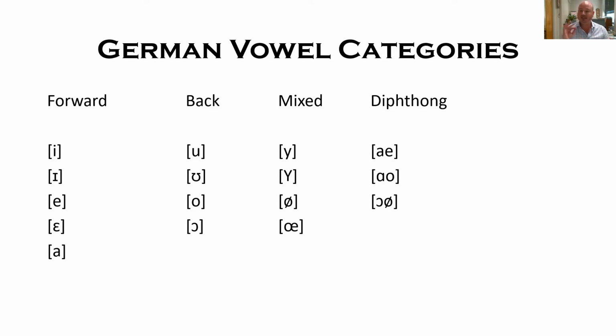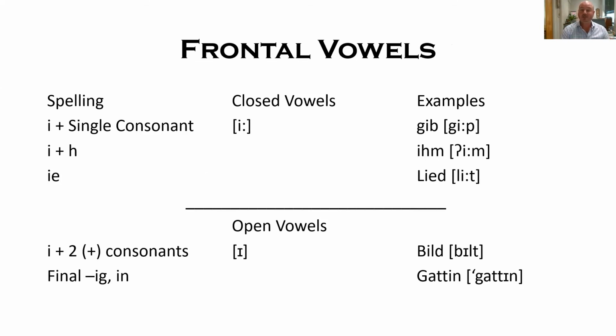Diphthongs, of course, go through two articulatory positions. We can hear that ow, ow, that we go through two articulatory positions. We change from one to the other to form both sounds. Whereas the mixed sound is a mixture of vowels, but we maintain one articulatory position. Don't worry if you don't know what any of these symbols mean. We are going to go through each one of these and the rules associated with the sounds of the vowels. So let's start with frontal vowels.